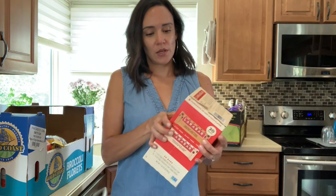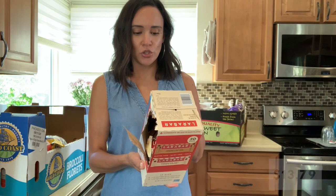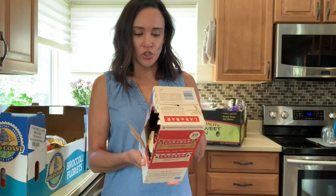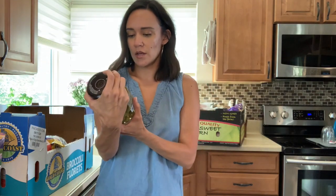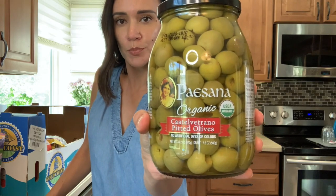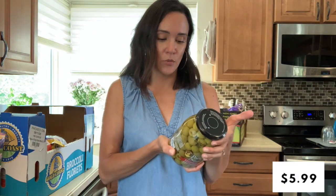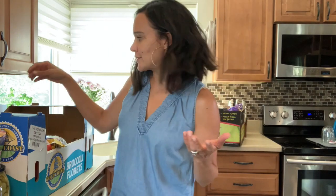And then these, we dug into these on the way home, but these are Lara bars. These ones are the peanut butter chocolate chip and the chocolate chip cookie dough. And then I got some of these olives. Do not know how to pronounce that, but this is probably my third jar of these olives, and we go through them pretty quickly. Even my daughter likes them. These also good. I mean, I wouldn't be buying this stuff if it wasn't good.